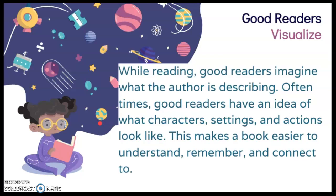Another thing good readers do is they visualize. So while reading, good readers imagine what the author is describing. Oftentimes, good readers have an idea of what the characters or the settings or the actions or the objects look like. This makes the book easier to understand, it makes it easier to remember, and it also makes it easier to connect to, which makes it easier to read.